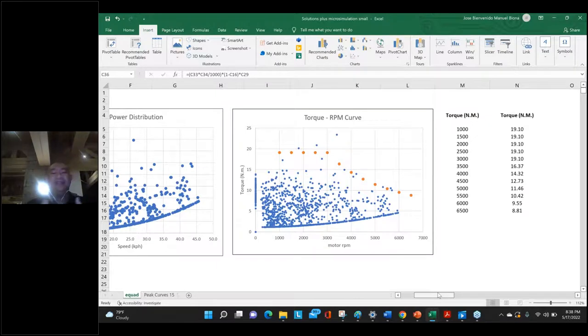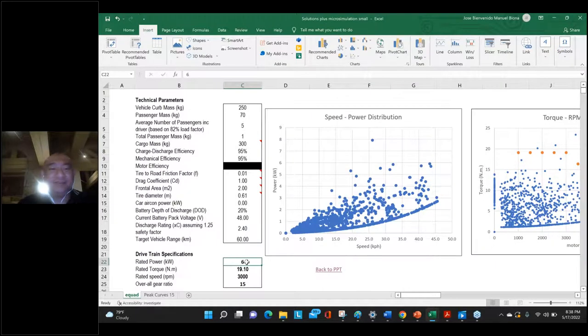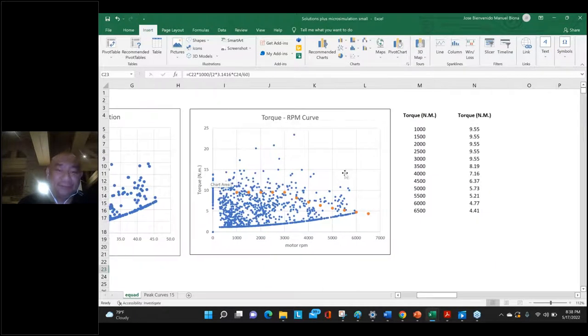Are you still within the range, or within the capacity of the motor or not? So you can try things out. You can vary, let's say we can set 3 kilowatts in here, and that's the effect. So a certain percentage of some points in the operations of the vehicle will not be able to provide the rated power, but nevertheless we know that the peak torques would be a little bit higher than the rated torque.